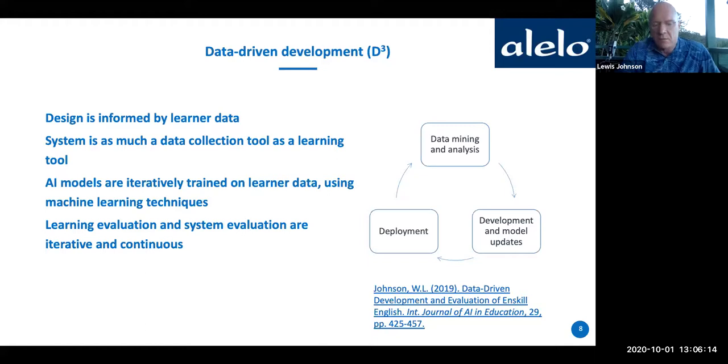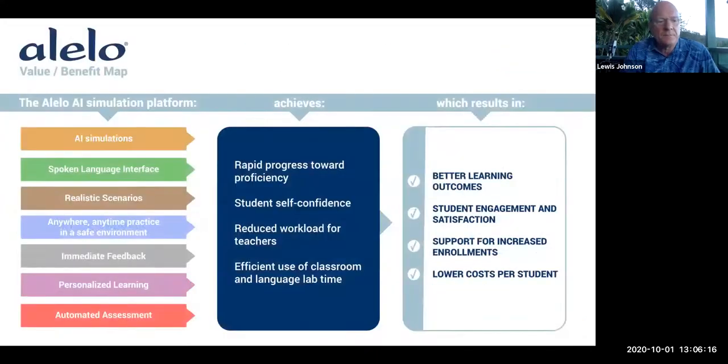Well, great. So I'm at the end of my slides here, but I have a slide to summarize what we've done and what we see as the impact of that. We developed a set of capabilities in terms of AI simulations that we can make available to people anywhere, anytime, providing immediate feedback, personalized learning, and automated assessment.